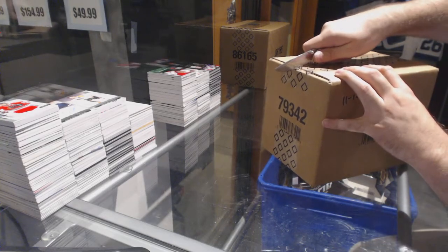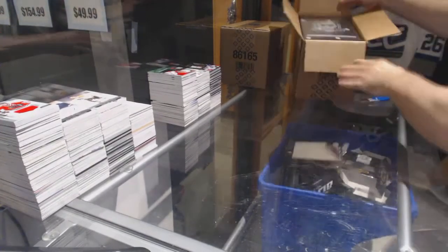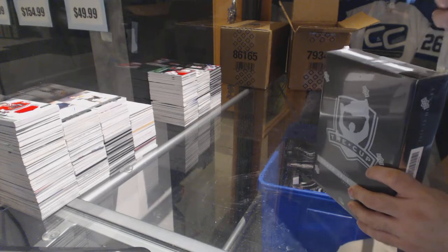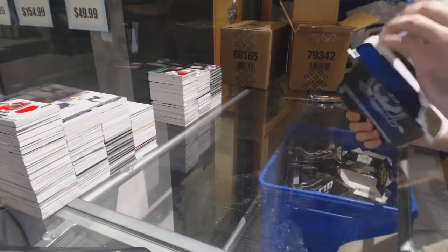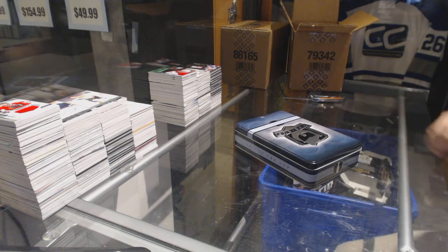Continuing on, CNC break number 7707-B, we've got the 11-12-310 cup case. All right. Two cases of cup.